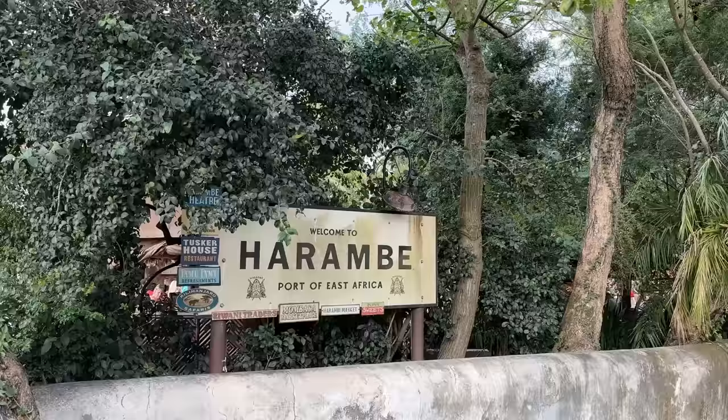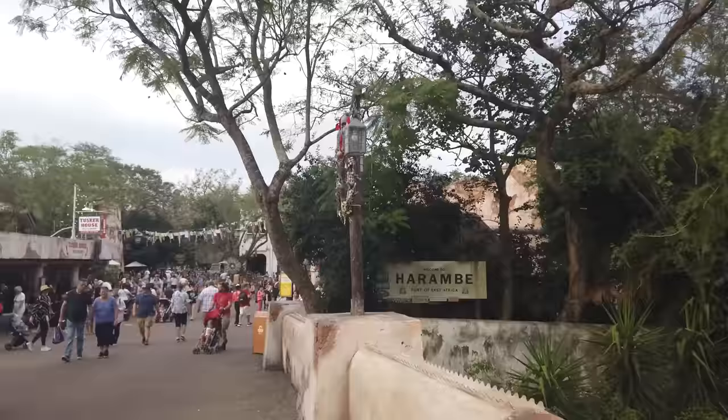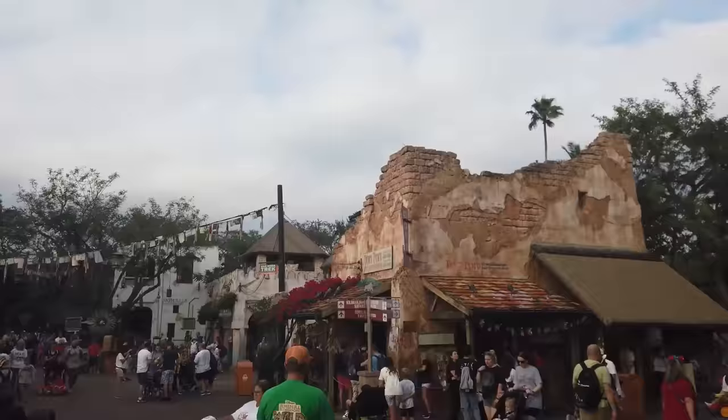Africa here at Animal Kingdom sets you in the village of Harambe, a port in East Africa, which was designed after many, many trips to real Africa by Joe Rohde and the team of Imagineers. In fact, they traveled so much to research when developing this park that they traveled enough miles to go around the world 20 times.